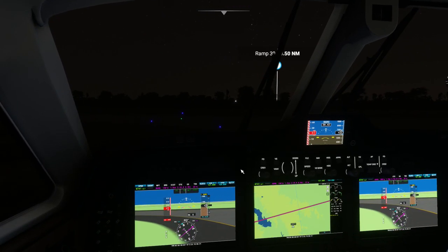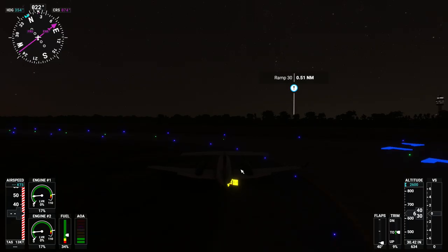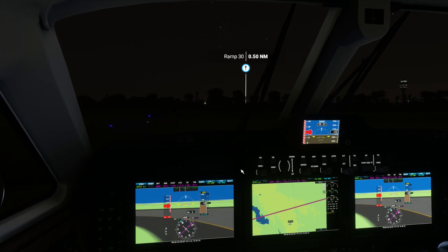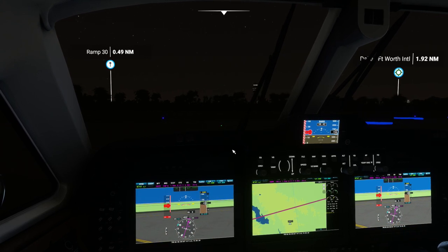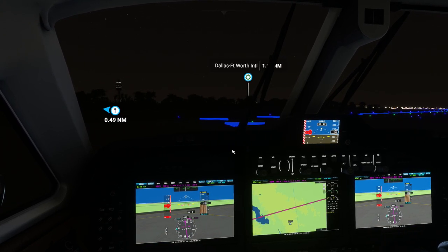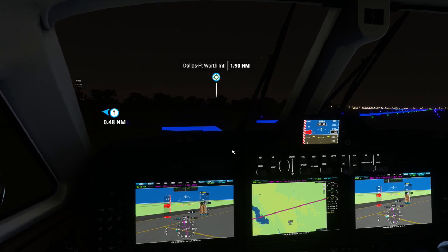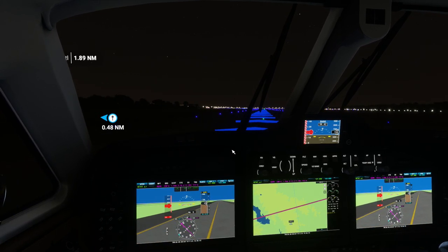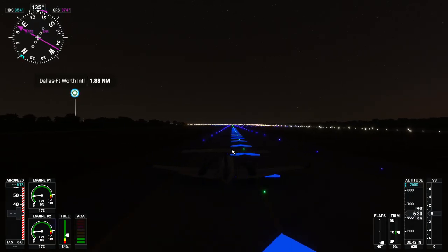Wait, we shouldn't be going. Okay, I should have put the parking brake on. Let me go back outside, get reoriented. Okay, there are the arrows. Alright, so I just need to go over towards the right. These avionics are very bright. If only I could see that panel up there, I could actually make some adjustments. Okay, so it's probably safer to do this outside. Well, of course I can't see the airplane, but I can see everything else.